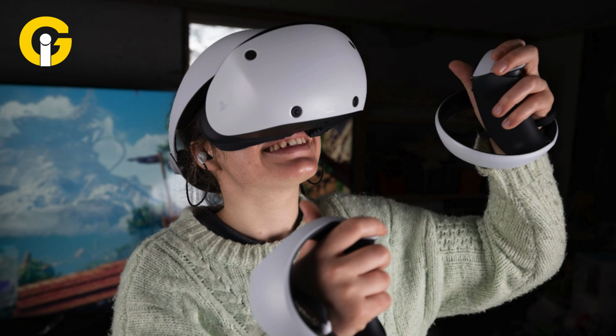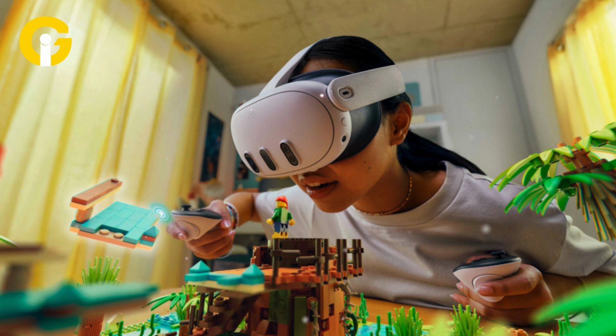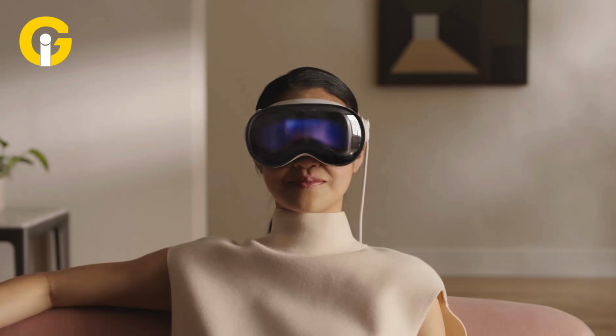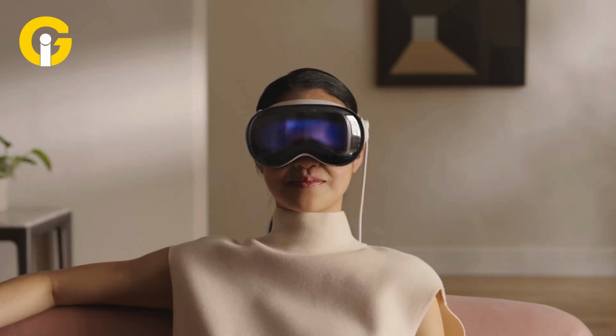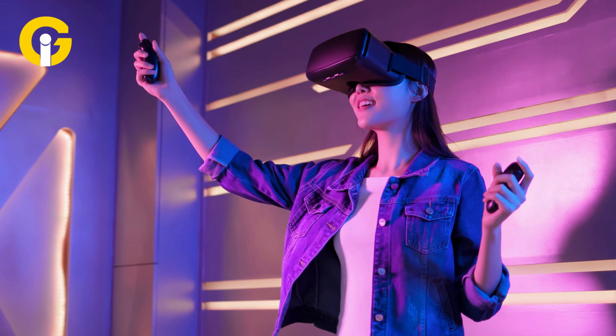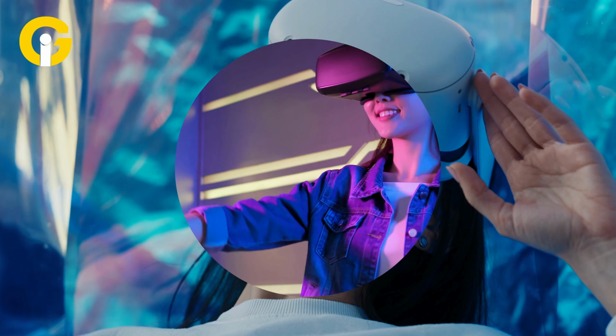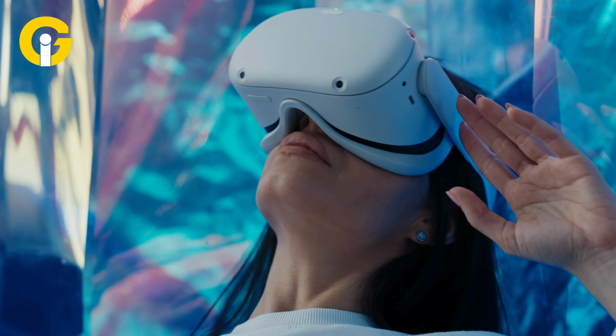Standalone options like the Meta Quest 3S work independently, no PC or console needed, while high-end devices like the Apple Vision Pro offer cutting-edge visuals. Tethered systems connect to gaming PCs or consoles for top-tier graphics, and lightweight headsets are great for simple, portable VR.